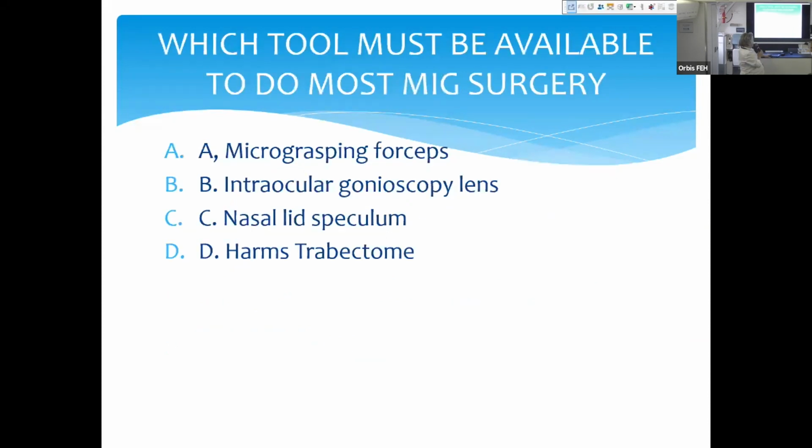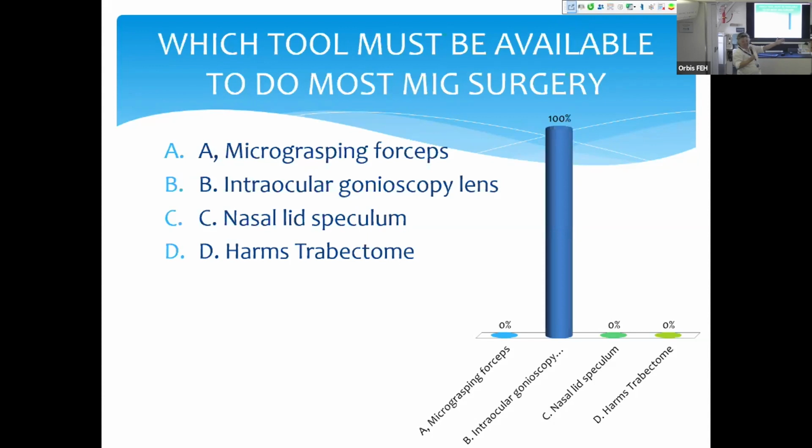All right, quick quiz. Which one of these do you need to have available for most surgeries? Look at you guys, so attentive. The few outliers that we're going to do something else all know intraoperative gonioscopy is very critical to all these surgeries.